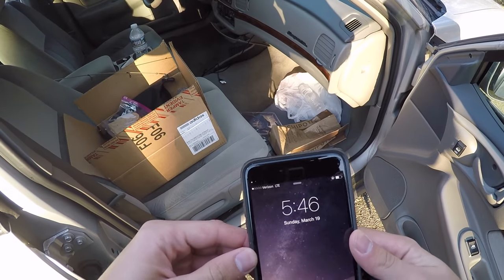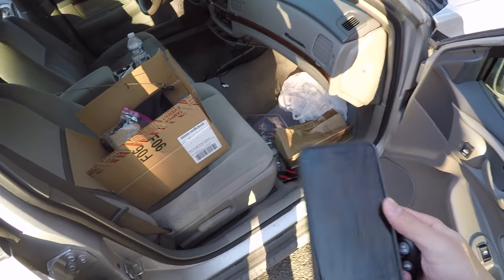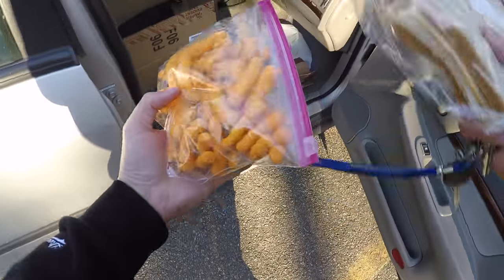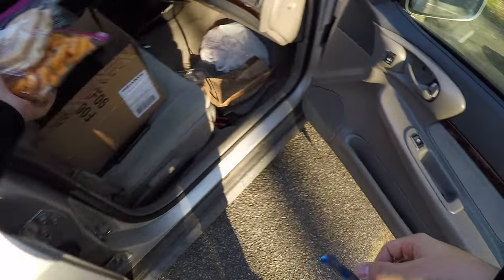All right, so you can see it's 5:46. Got here at 1, hooked a bunch of fish, had a great time. Now it's time to eat and drive home and eat some more. All right, I'll see you guys at home where we're gonna clean and then cook the trout. And yeah, I'm so happy.